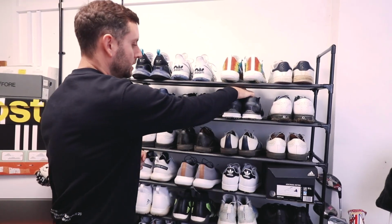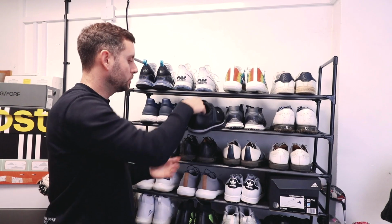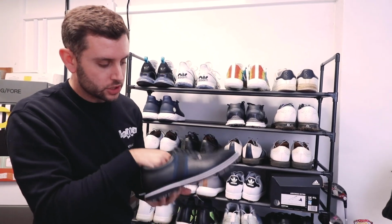Now, moving on to the very small G/FORE section. These ones here, the Ribbon Gallivanters, these were featured in my last YouTube video.